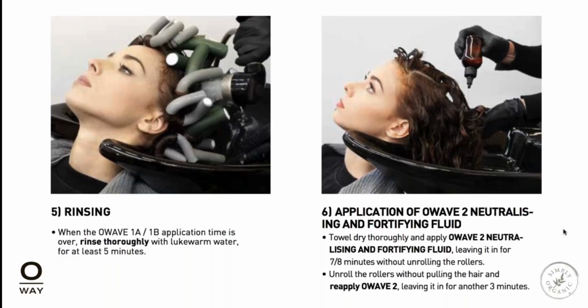So from there, after you've towel dried or used your paper towels to get all that moisture out, you're going to now use the Owave 2 and apply that to all of the rods, top and bottom, and leave that on for 7 to 8 minutes before unrolling any of your rollers. After that 8 minutes, you can then unroll your rollers and you don't need to pull the hair. Just let them loose and lay in your shampoo basin. And you're going to reapply that number 2 Owave neutralizing and fortifying fluid. That's going to stay on the hair for another 3 minutes. So definitely reset your timer so that you're getting your processing time perfect.